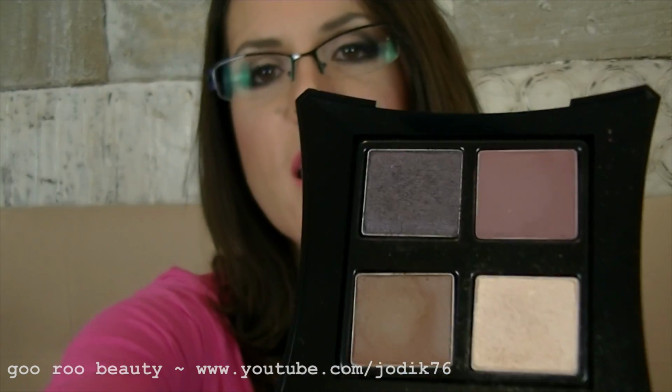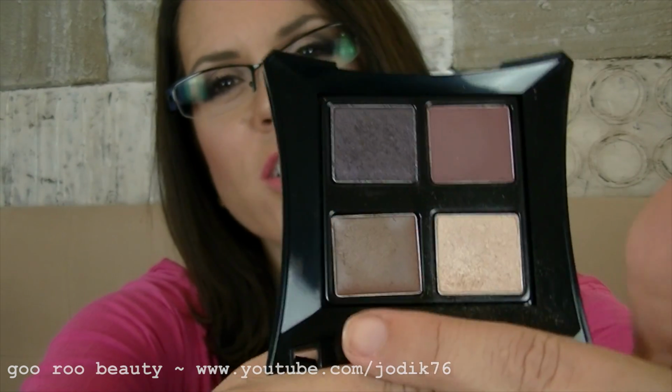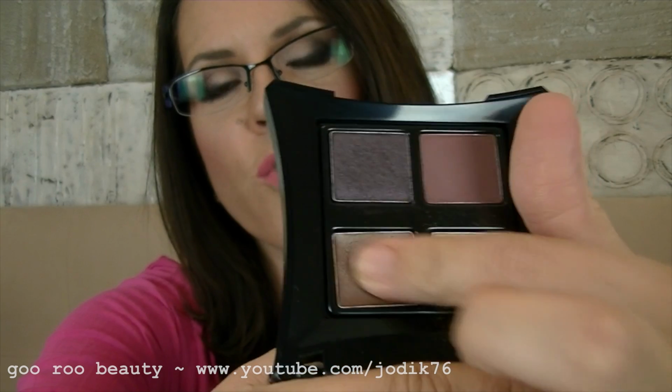So what I went to Illamasqua to check out was the new Generation Q palettes that they have out right now. I picked up the Complement palette after checking out the 2. I thought that this one was more suited to what I would use. The Complement palette contains 3 eyeshadows and 1 cream product. They are the 4 shades. Now this brown shade here is a cream color. You can see there on my hand.